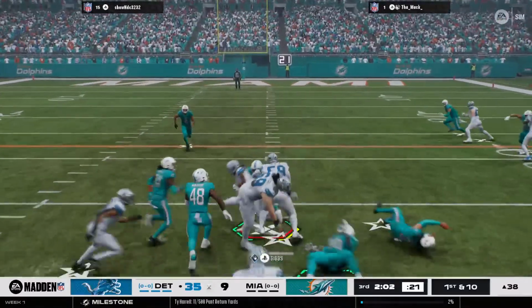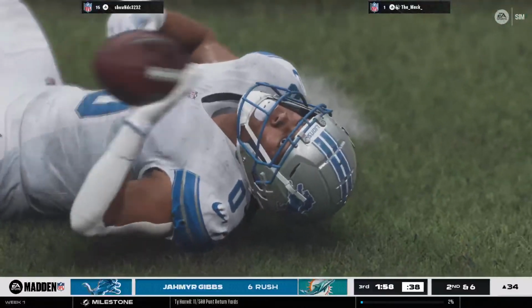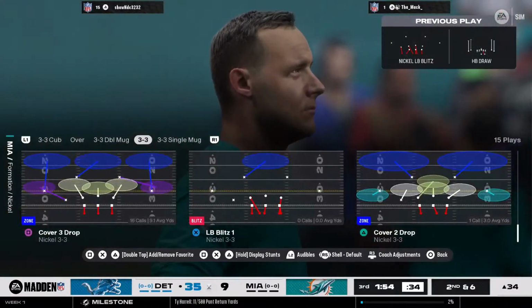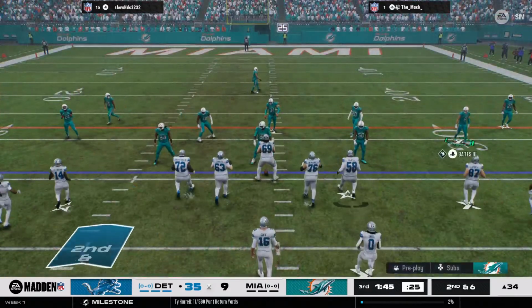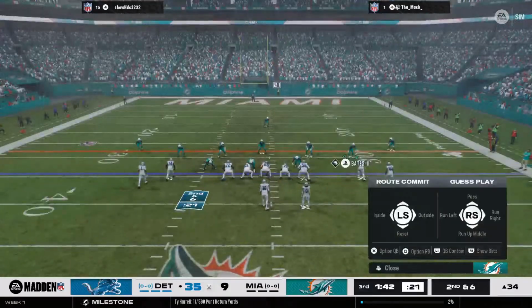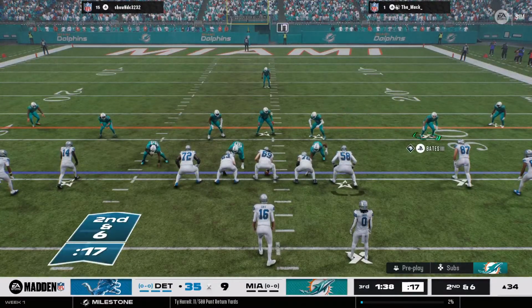On the draw, this is Gibbs. This is tough running in this weather out there, but he keeps the feet moving, gains 3. It's a 4-yard pickup, and that's going to bring up 2nd and 6. You know, this is an offense that will emphasize the ground game at different points of each and every contest. And as long as they can reliably get gains like this, it's not going to change anytime soon.